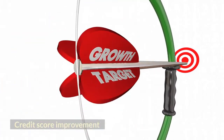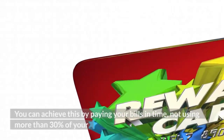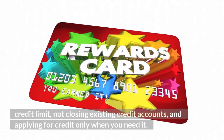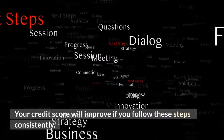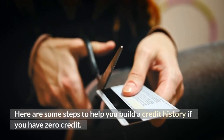Credit score improvement. You should work to improve your credit score if you don't want to rush to buy a home. You can achieve this by paying your bills on time, not using more than 30% of your credit limit, not closing existing credit accounts, and applying for credit only when you need it. Your credit score will improve if you follow these steps consistently. Here are some steps to help you build a credit history if you have zero credit.